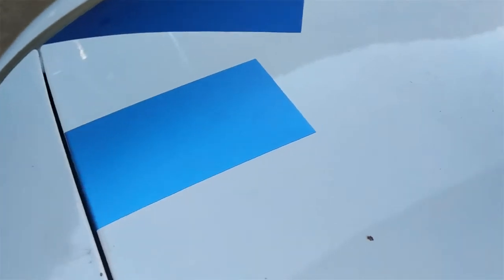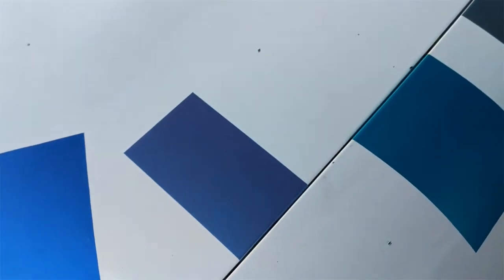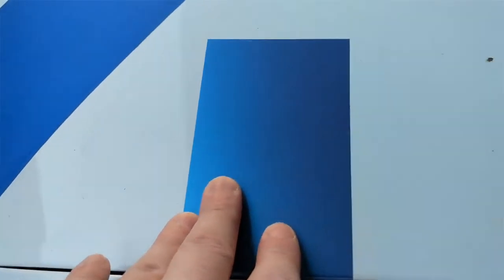There's this blue, between a purple and blue, it's a chameleon color. You see some parts are darker, some parts are lighter, according to the light. It's pretty cool, but the same problem, right? It's not glossy either.